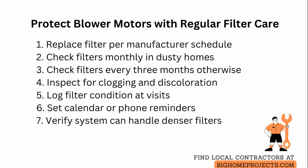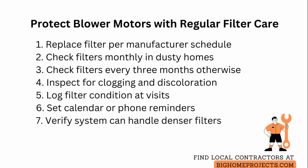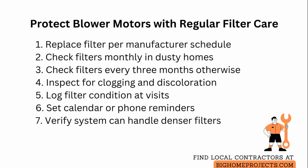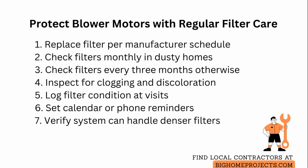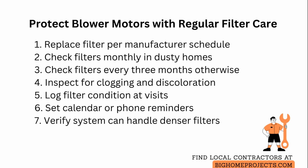To prevent this, replace the filter on a schedule based on manufacturer guidance and actual loading. Check filters monthly in dusty homes or after construction, and every 3 months in typical conditions. When inspecting filters, look for visible clogging, gray or dark discoloration, and compressed media, which indicate loss of effectiveness even if the filter looks intact.